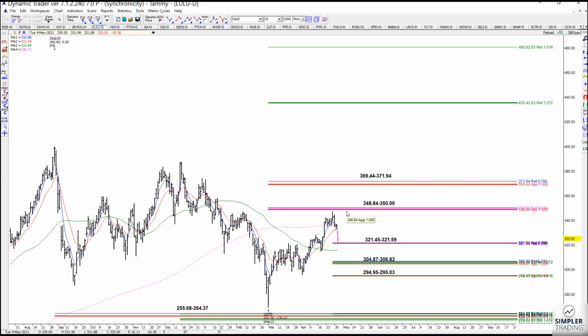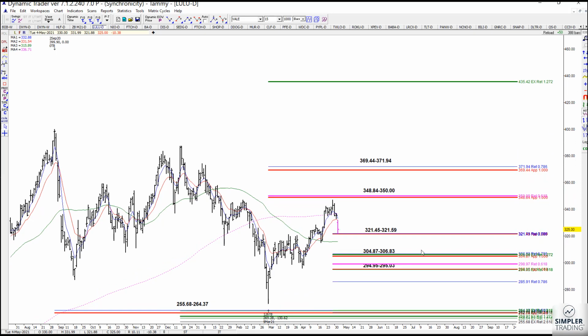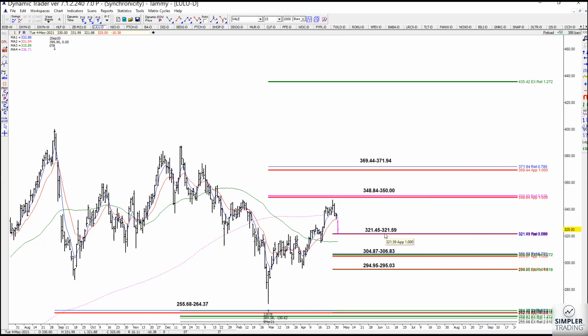We have failed off resistance at 348 to 350. Of course, we got more resistance at 369 to 371. So if you are bullish, I do want you to be a cautious bull, because if that resistance is more important, then your target on the downside from that swing is actually going to be 248.14. Okay, but if not, you can use any of these pullback zones as long as you get a trigger to trade Lulu bullish. We are below the 50.